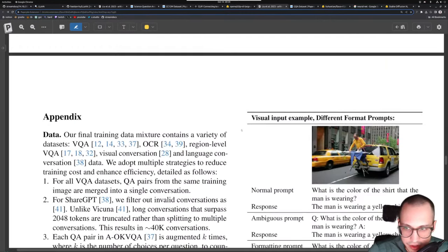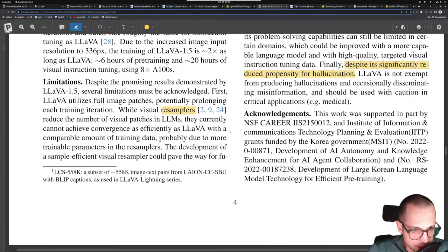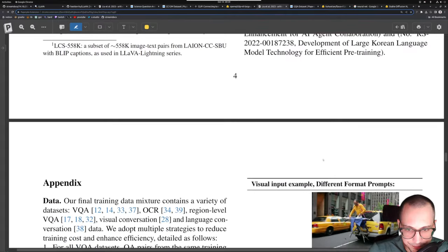Okay, and then that's there. Actually, I'm curious, what is the source of this money? So you have NSF Career, National Science Foundation, so I think that's U.S. government money. Then you have MSIT, so Korean government money. AI Autonomy and Knowledge Enhancement Collaboration. Okay, so it's basically government grants from the U.S. and Korea.